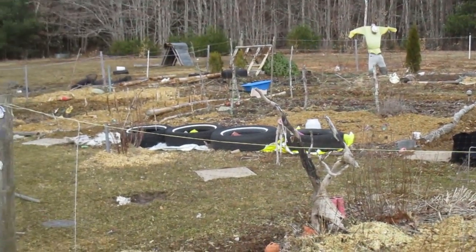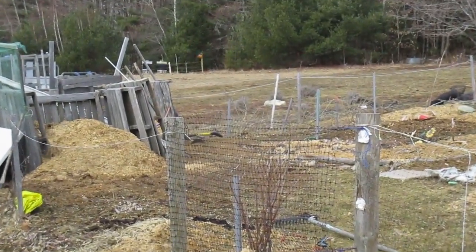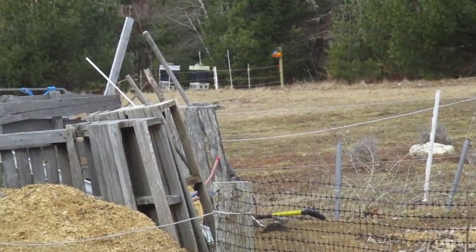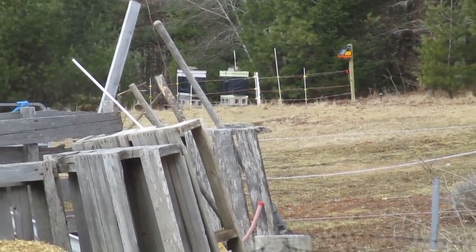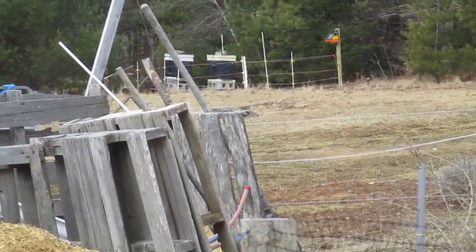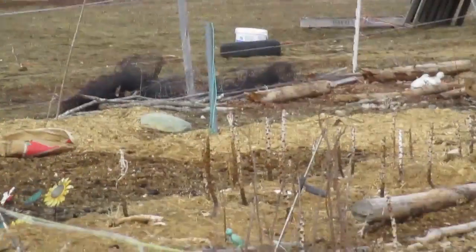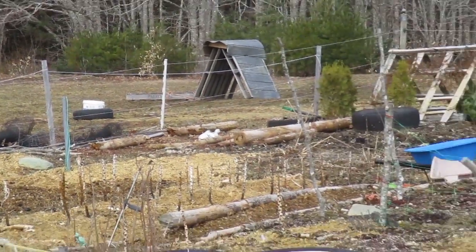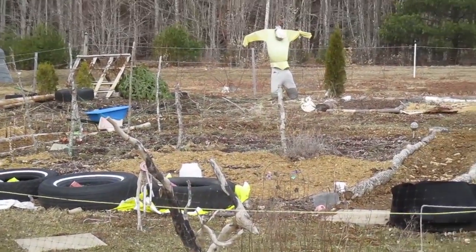But on a good note, our two beehives survived the winter, so that's really good, and we're hoping that we'll get a honey crop this fall from them. So the video is just a mixed bag, a homestead catch-up, and also of us making our maple syrup. I hope you enjoy.